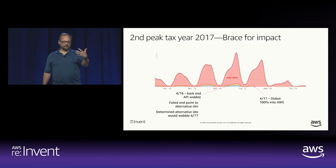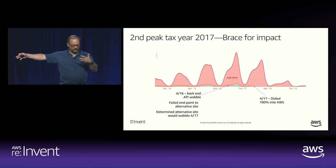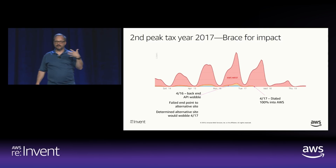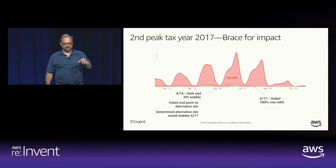This is a backend API. We're also running it in our own data centers, along with the prep workloads as well. And so we decided, let's relieve pressure from those backend APIs. And this is the point where we dialed 100% of our traffic over to AWS. This was right before that final peak day. Now this chart is a little deceptive because it's a little lower than the one day before. At this point in time, we were expecting that to be much larger. But yet we still made that decision.